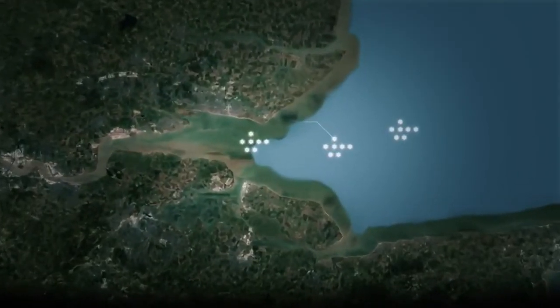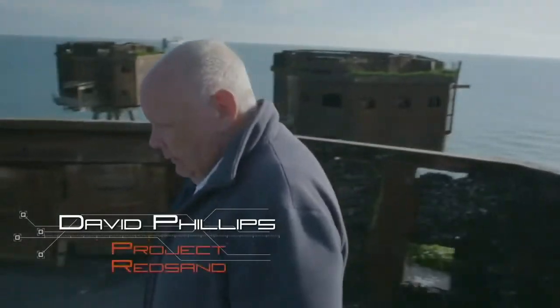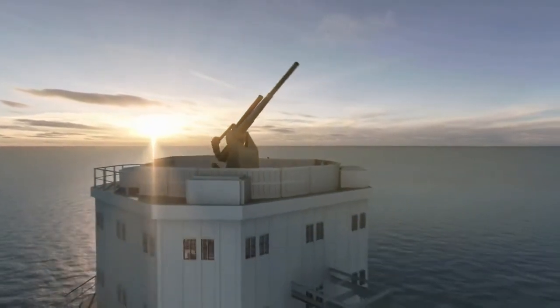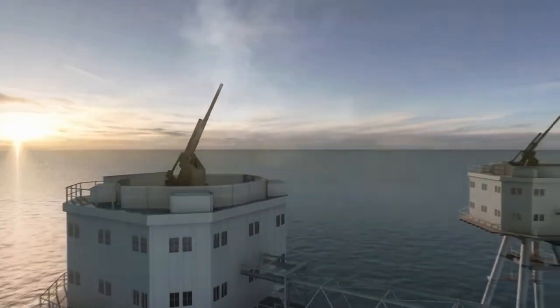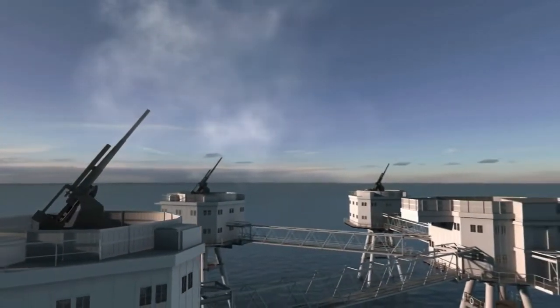3 groups of 7 towers are built to defend the Thames. The majority are armed with heavy anti-aircraft guns. This is the whole heart of the operation. We are now on the platform with a 3.7-inch gun, of which there are 3 others on each of the other gun towers. The gun that was out here was very effective. They were controlled by radar and a Sperry predictor, which was a piece of kit that sat between the radar and the gun, which could automatically get the gun to lock onto their target.